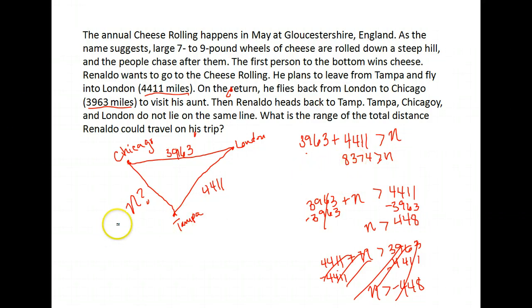So for this question, what range of total distances could his trip be? Well, first, we have that this side over here, n, is somewhere between 448 and 8,374. Now notice they didn't just ask for that range of size, they asked for the range of the total distance. So this changes this one up a little bit. Okay, so what would the total distance be? Well, let's say this was 448. What would the total distance be for the trip? We would have 3,963 plus 448, if it's at its smallest range, plus 4,411. Okay, so that would be a total of 8,822.